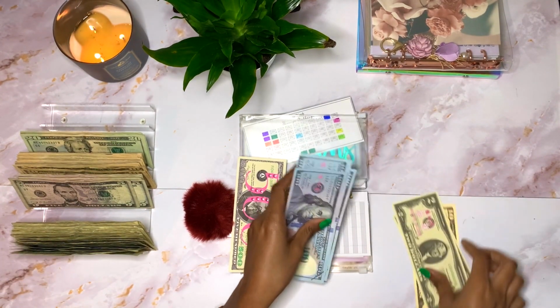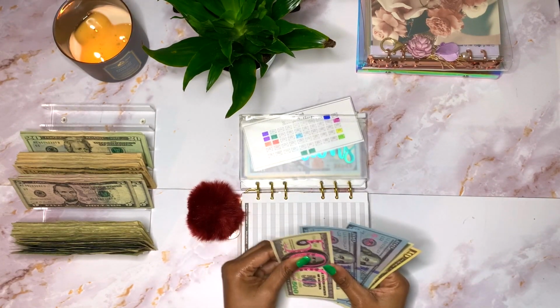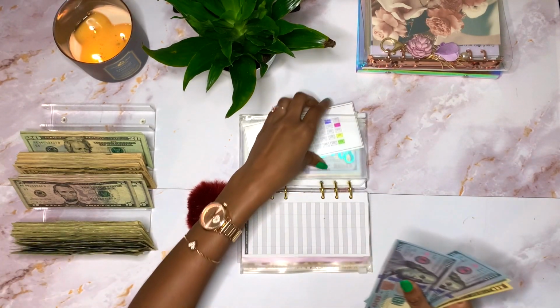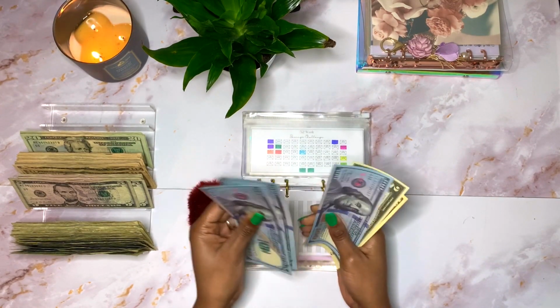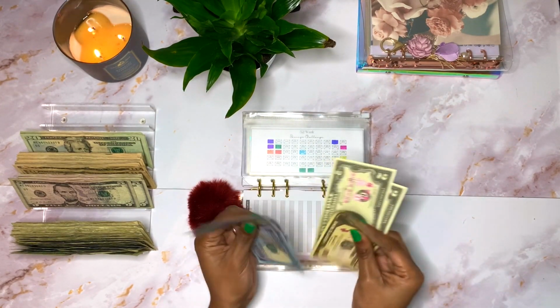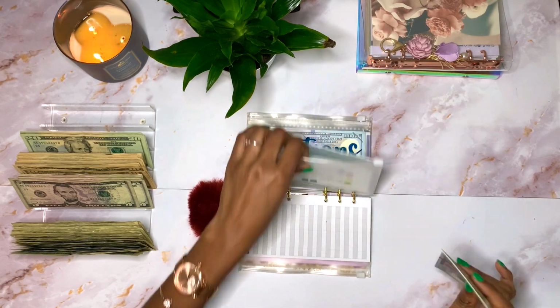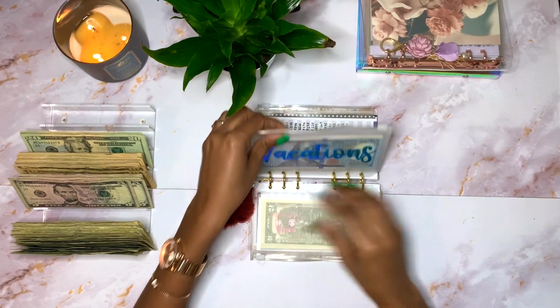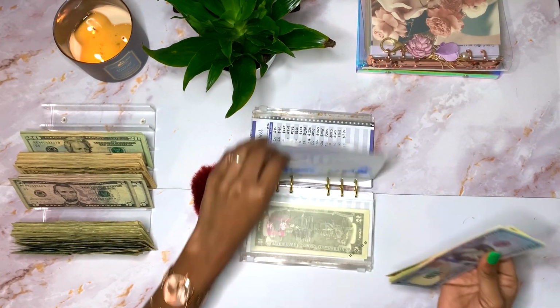Okay, so we're gonna have to recount these bills over here. And that goes right up. All right, so I've got 100, 200, 300, 310, 312, 314. All right, so my last envelope is vacations, and I have 325 in here.